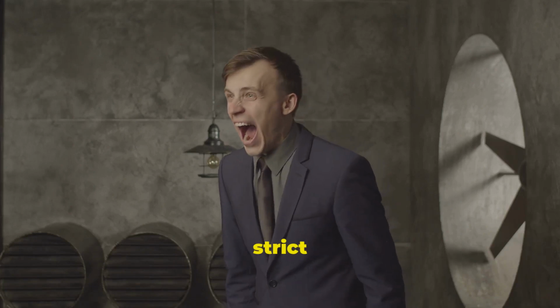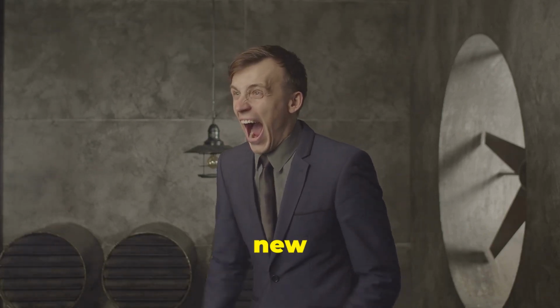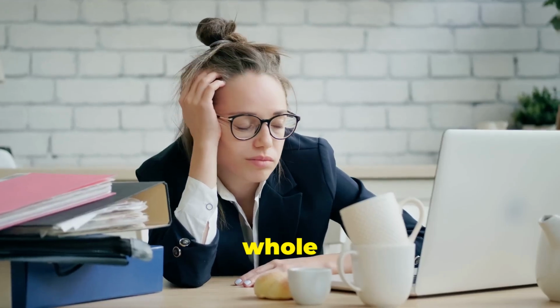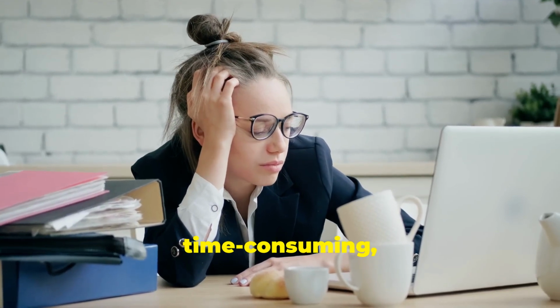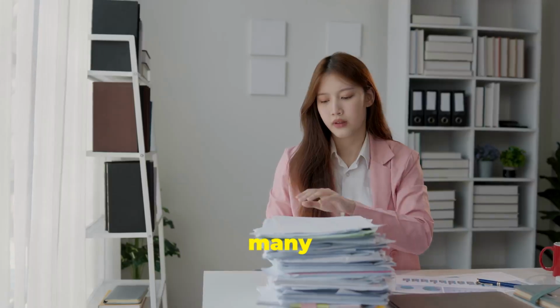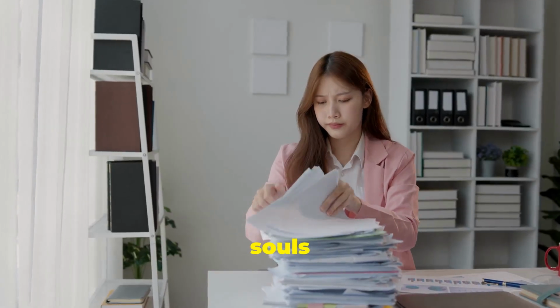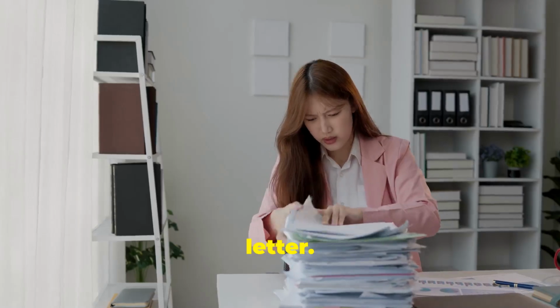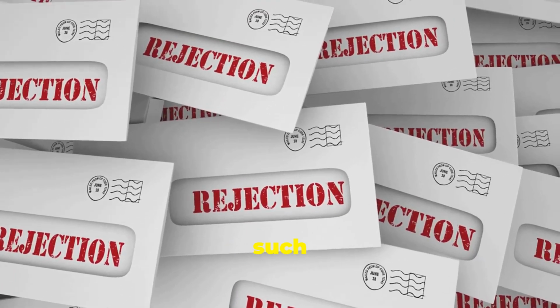Traditional lenders often have strict criteria, making it tough for new businesses or those with poor credit to get the funding they need. Plus, the whole process is super time-consuming, taking you away from growing your business. Despite these challenges, many entrepreneurs pour their hearts and souls into their ventures, only to be met with rejection letter after rejection letter. It's no wonder securing funding is such a struggle.